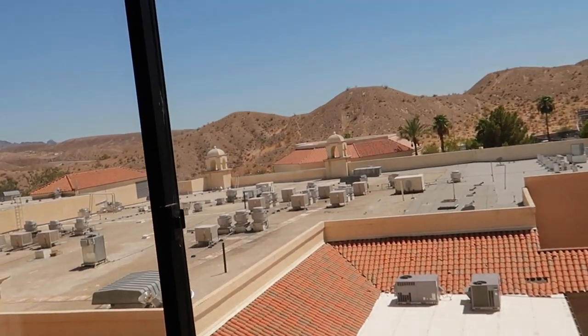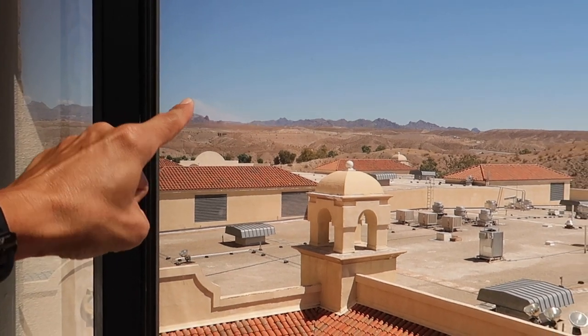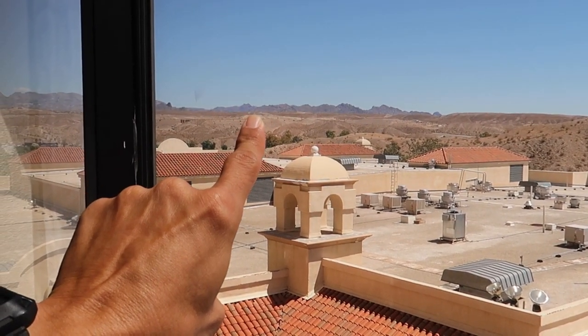Again, right across the way is the Arizona side, right over there, which is really neat. So here is Nevada, over there, Arizona.